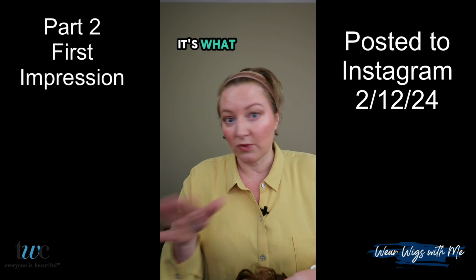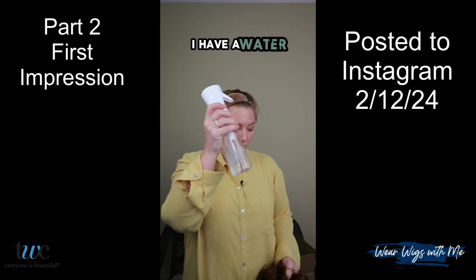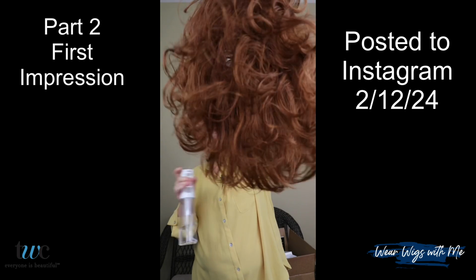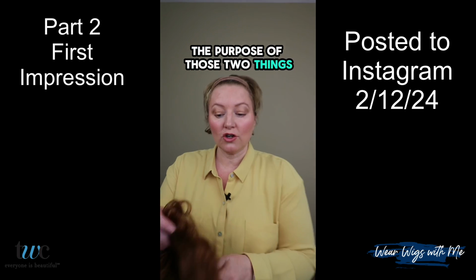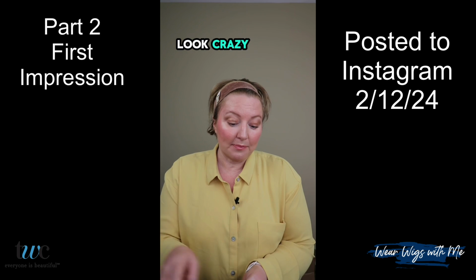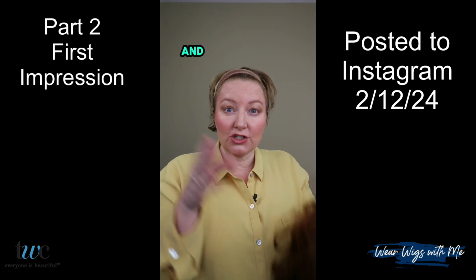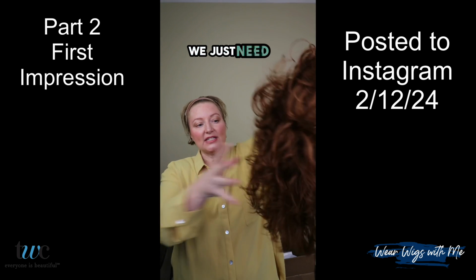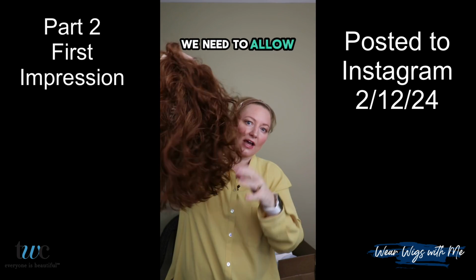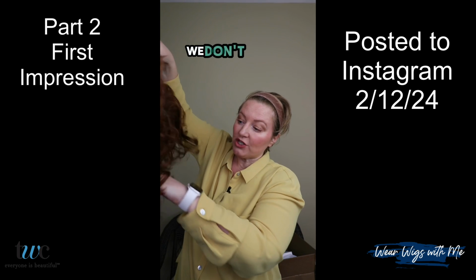This is what I'm gonna do. It's a curly wig, it's what I do every time. I'm gonna shake it. I have a water bottle, I'm gonna spray it with water. The purpose of those two things: curly wigs, when they first come out of the box, look crazy. Because they're curly and then they've been compressed and packed into that box, and you saw how little that box was. We just need to fluff this up. We need to allow the fibers to separate. We need to pull it away from the cap. We don't want to frizz it.